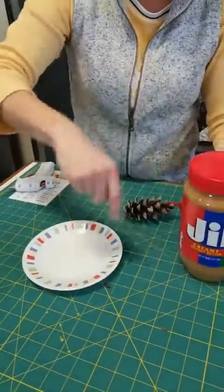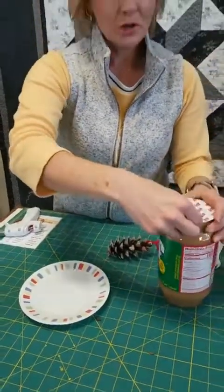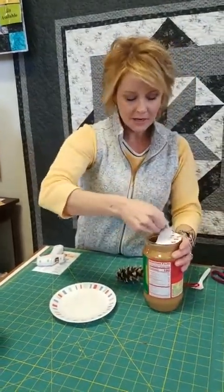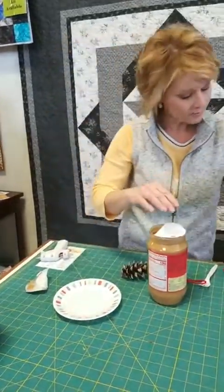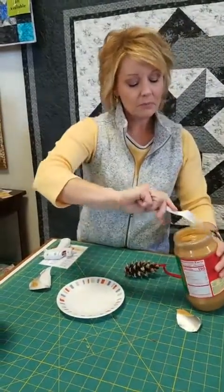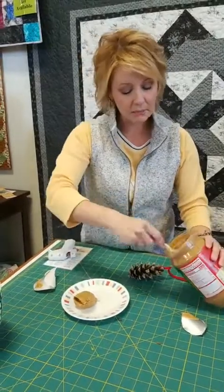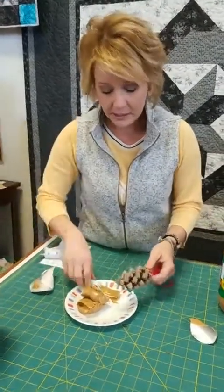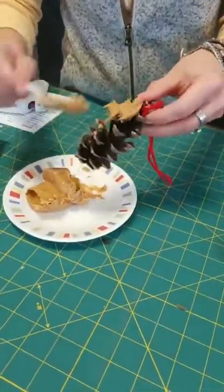Now, I do have this plate because I happen to have a brand new jar of peanut butter, and I don't want to cross-contaminate my... oh dear. Where did I put the... oh, here it is. I'm going to put some of the peanut butter on the plate because I don't want to put that dirty spatula into my brand new jar of peanut butter in case I run out. So I'm just going to take this and start lathering that peanut butter on there.